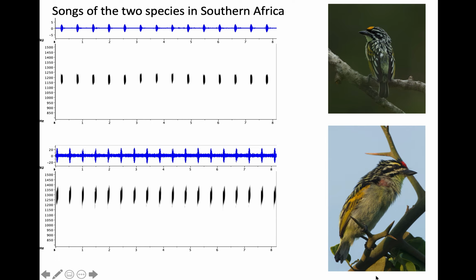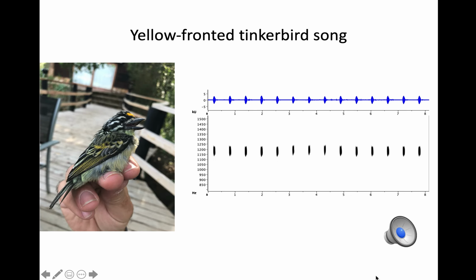So the songs of these tinkerbirds are remarkably simple in structure, both in temporal and spectral structure, and they're also very similar between the two species, as we can see from these spectrograms and waveforms, and you'll be able to hear from this recording of yellow-fronted tinkerbird here.